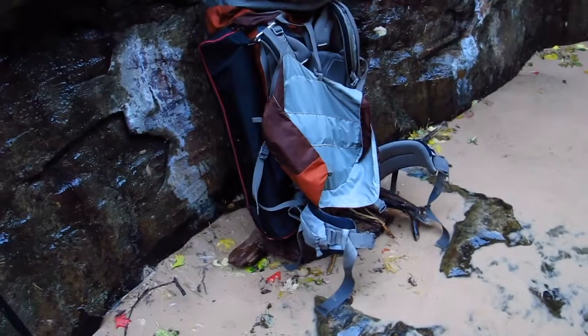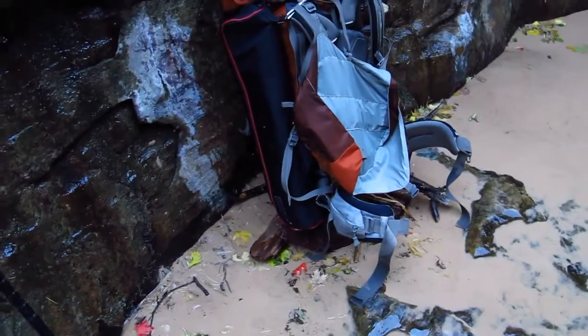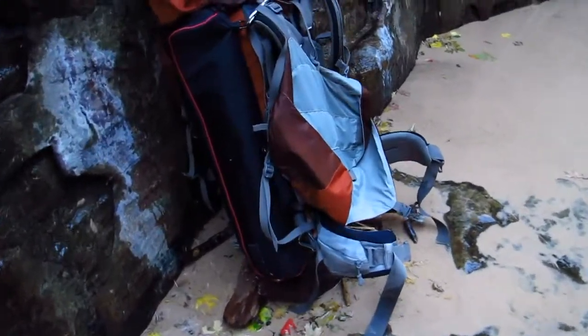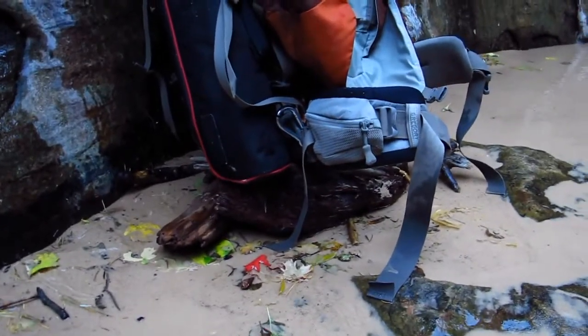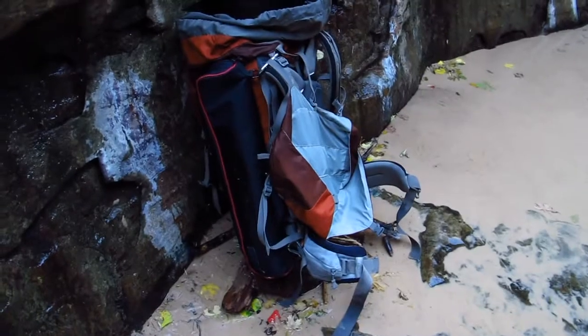The other thing about Subway is that it's pretty much wet everywhere. There's very, very few areas of the high ground. I did find one little embankment of sand here and built a little platform with some wood in order to keep my bag off the water. I don't know how it'll work, but I think it's better than nothing.